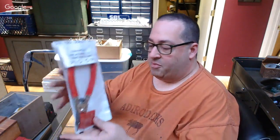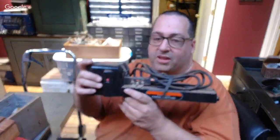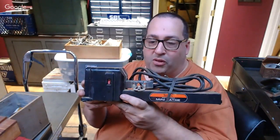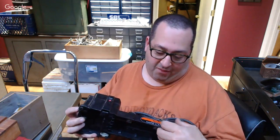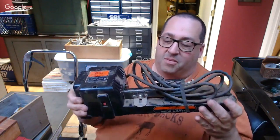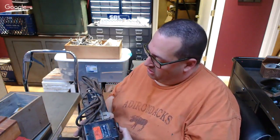Next, we have a snap ring plier set. $10. Yeah, nothing fancy. A little dusty, but we have a really cool little mini Dremel lathe by Sears. Oh, by Sears, yeah. That's actually, I've only seen these with the Dremel logo before, but this is a Sears version. I know the Dremel version goes for like $50. I don't know if they sold the Sears one.